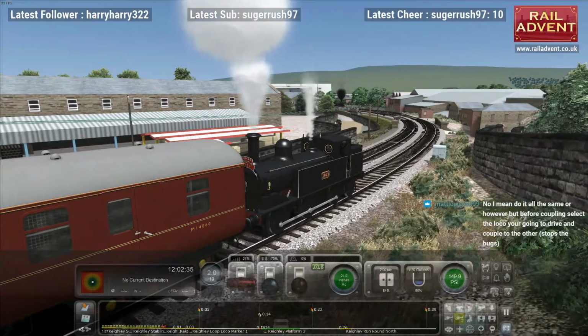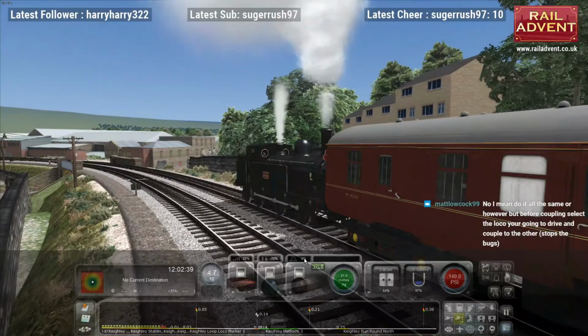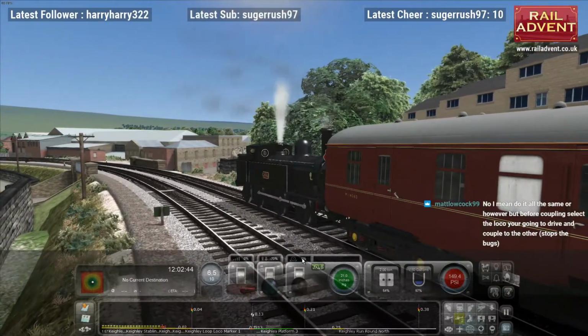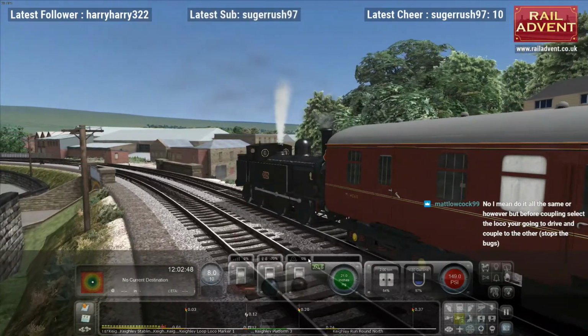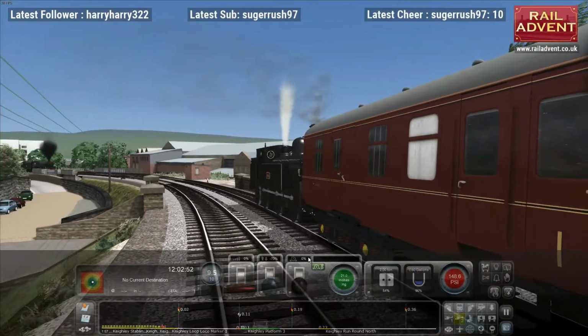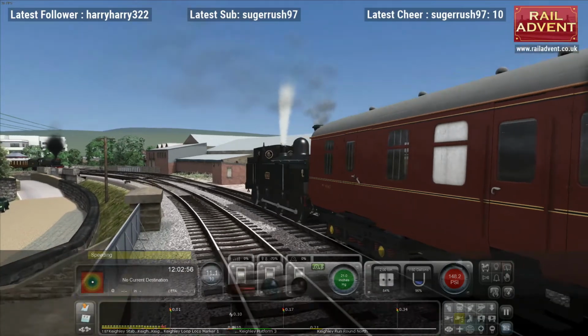James says the subway is another bug at Keighley. Yeah, it sort of goes into nowhere. Oh, Matt says, no, I mean, do it all the same or however, but before coupling, select your loco you're going to drive and couple to the other.